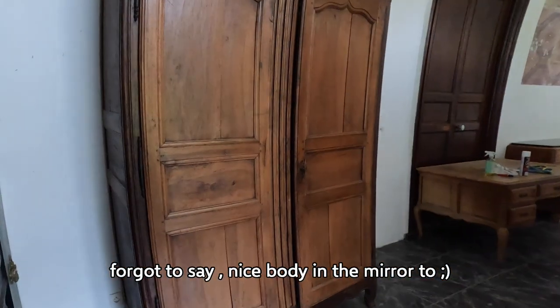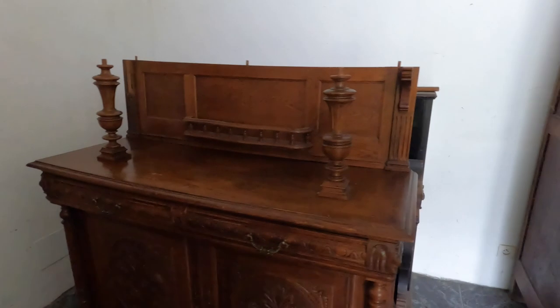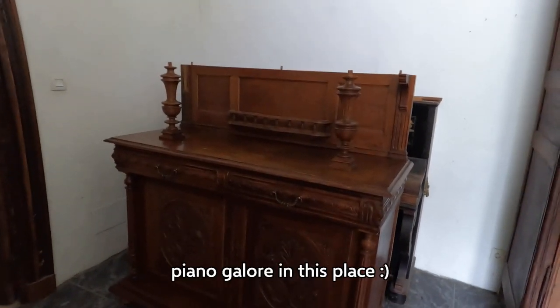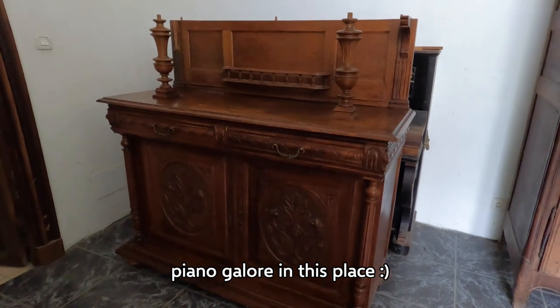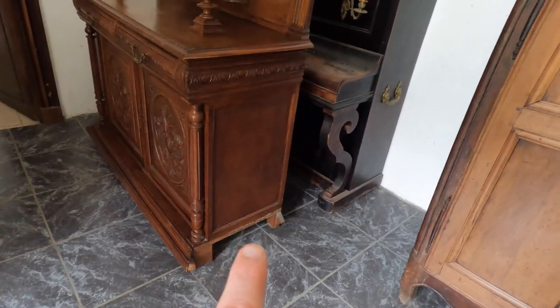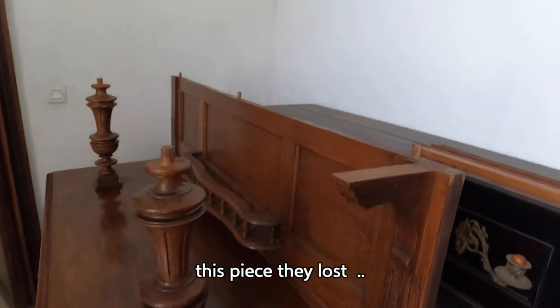That was here. That will stay here to put coats in and other things. That's the piano. That was also here, the upright one. Needs fixing. And this was not broken. By the time they brought it, they broke that off. Luckily, that's there. And they broke that off for that side. And I couldn't find it.